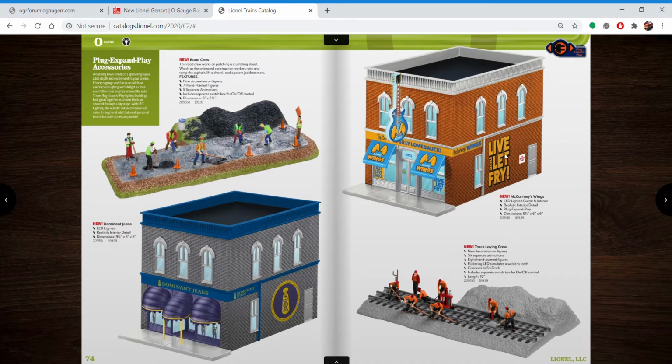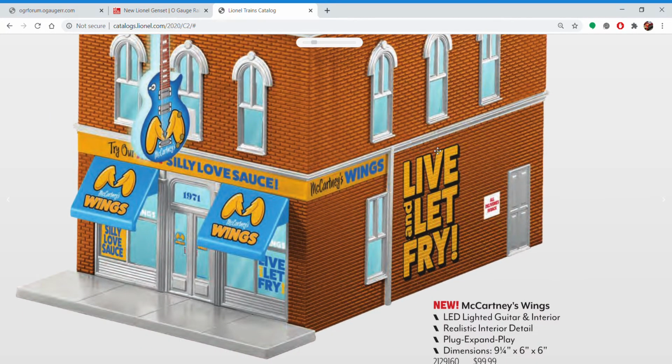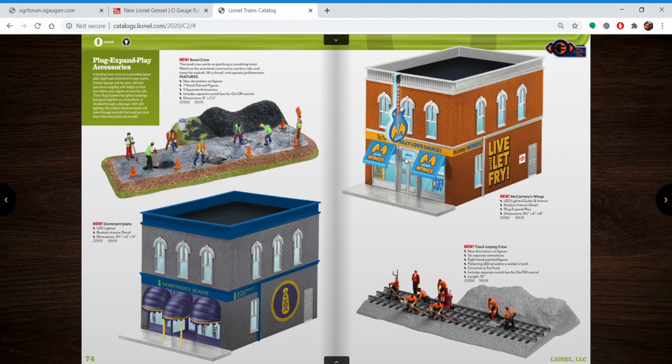And then we have this restaurant, which is kind of cool. It's the McCarthy's Wings, and this is for Paul McCartney from the Beatles. So this thing's really cool. It's got some songs on there, Live and Let Fry, or Live and Let Die, and then Try Our Silly Love Sauce. Of course, silly love songs. So really, really cool. So I may even pre-order this. We'll see.